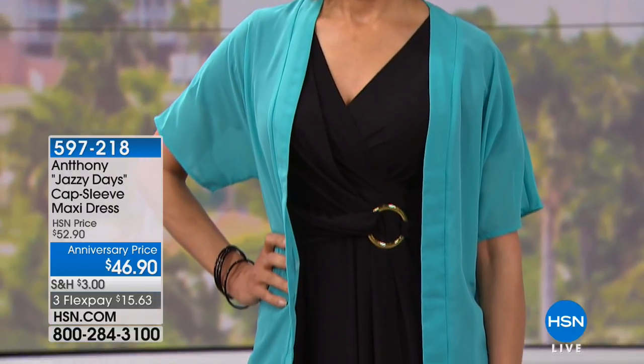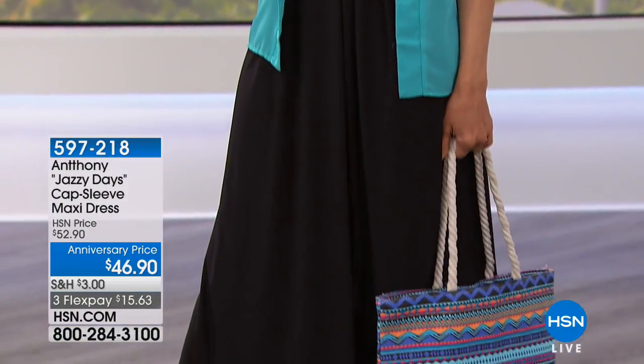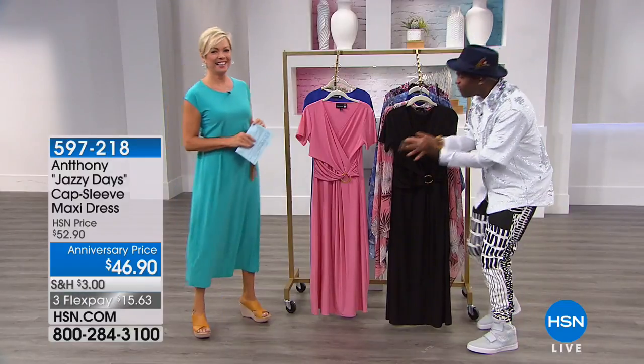A dirndl skirt. When's the last time you heard of a dirndl skirt? People don't even make dirndl skirts anymore. They make what I call flat paper skirts with no pleats and nothing in them. How do you expect a body to get into a flat skirt?